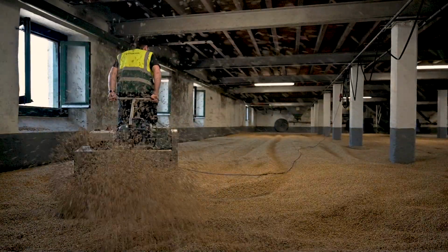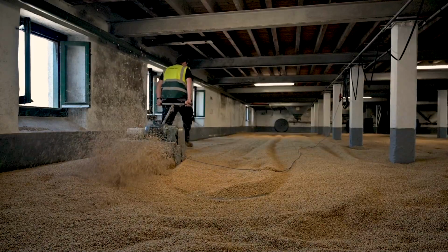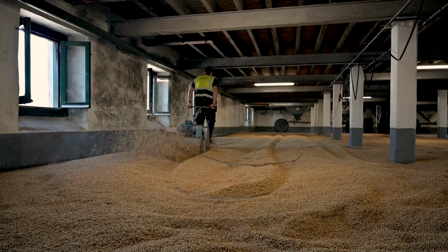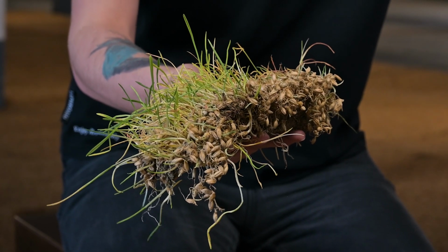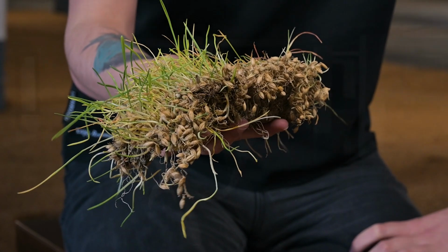Maltmen are very nocturnal for this reason, because if you leave this alone for too long at any point, the roots are going to start growing in this barley and tangle together, and that's what's going to give you a nice barley field. So here we have a perfect example of barley that we've left for too long. This is exactly what we're not looking for.